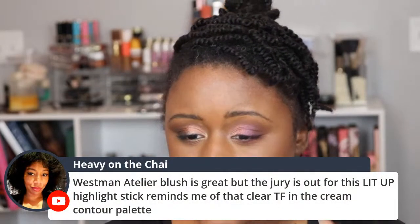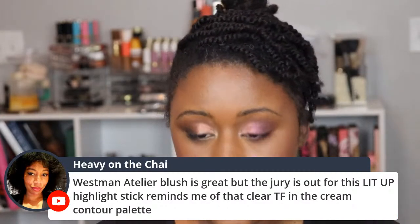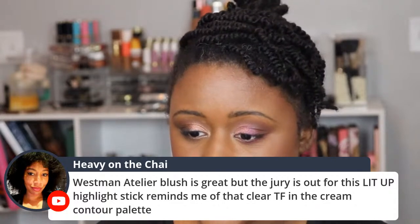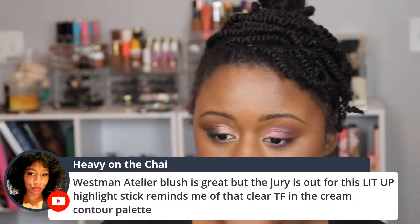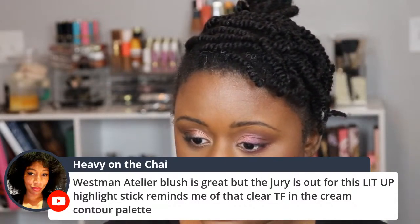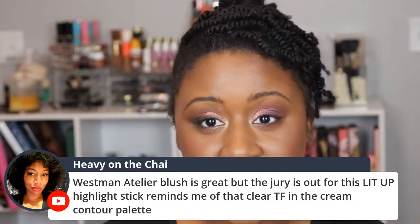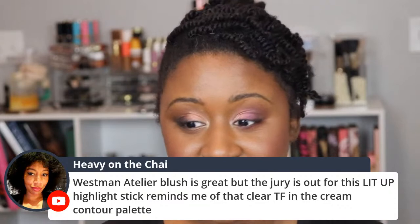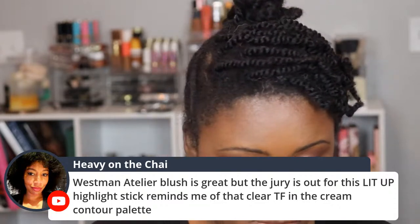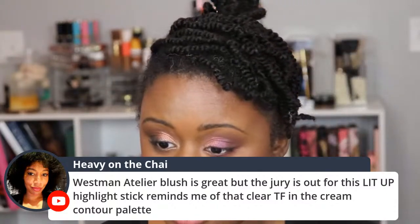Okay. I was wondering about that too. Maybe I'll skip it when I do my Westman Atelier order at some point in the future. The blush is great, but the jury is out on the highlight stick. I never noticed the smell of the magic cream. Maybe I need to refresh my memory. I haven't used it in a while, so maybe I need to refresh my memory on that one because the smell isn't standing out for me.